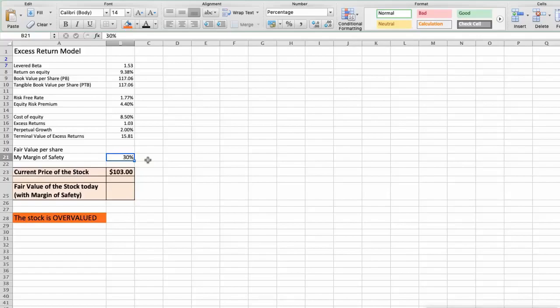According to our formula, the fair value of the stock is $132.87. When we apply the margin of safety to that value, the fair value of the stock would be $93.01. That's the price that I may want to pay for this stock.